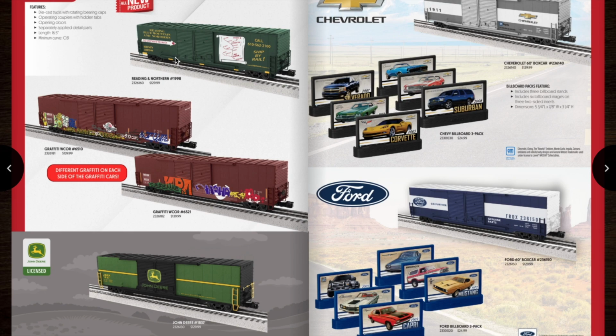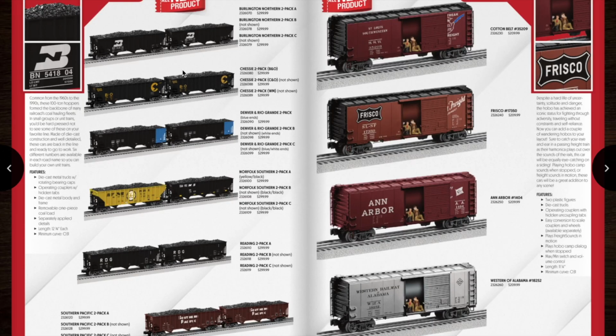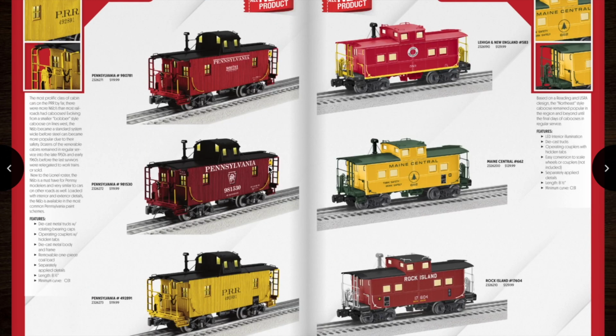Loaded hopper sets, BN, CNO, BNO, or Chassis System BNO. These are a little interesting in price for two. I'd rather go with Weaver cars on these, but they are really nice looking. Especially the Denver and Rio Grande. It's kind of interesting there. We got some other cars, Ann Arbor, Western Railway, Alabama. Very nice. You got the hobos. They're back. So right now I got the Strasburg caboose, the boxcar, RBMN boxcar.